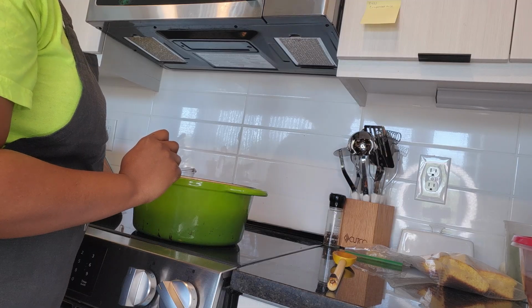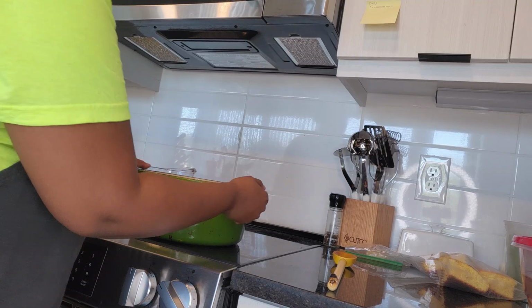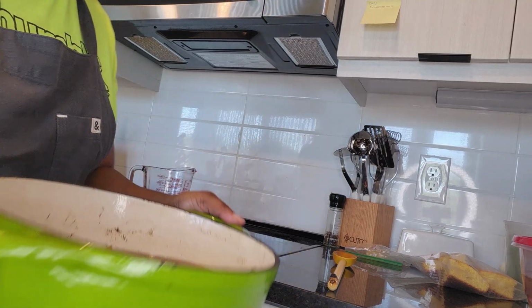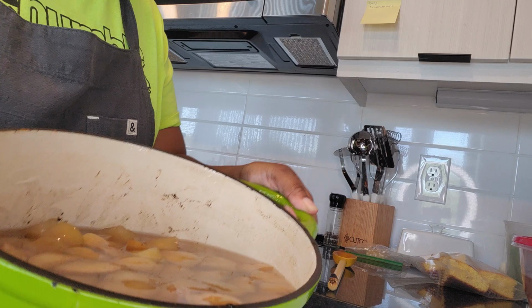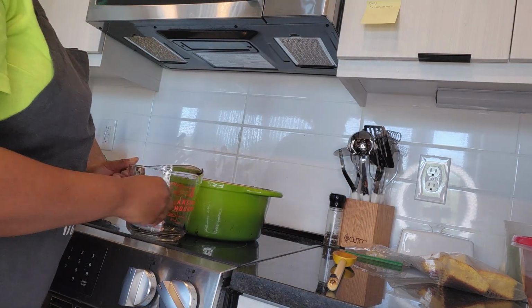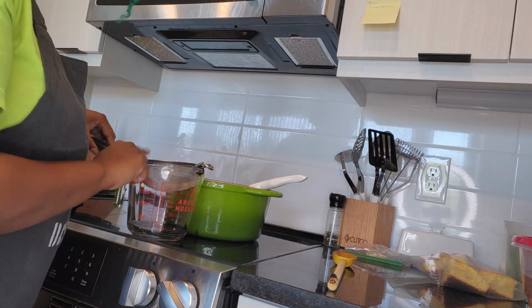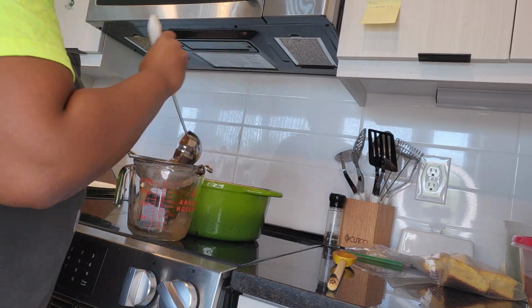I let the apples go low and slow until they had softened completely and all that warmth from the spices had time to settle in. Right here is where the whole kitchen started smelling like it had moved in permanently. Once the apples cooked down, it was time to strain everything and see what kind of liquid gold I had.